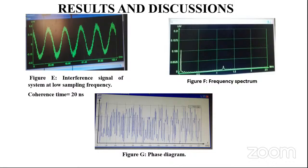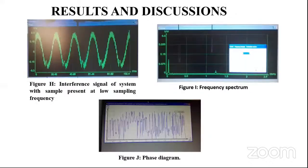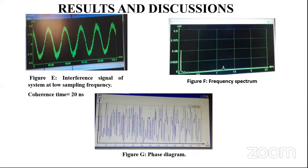Our main concern here was to be able to tell that there has been some detection of the sample. Having inserted the sample at low sampling frequency, what we obtained is what we have in figure E. Clearly, if you observe figure E, the interference effects were quite spaced out as compared to the case where you had no sample.